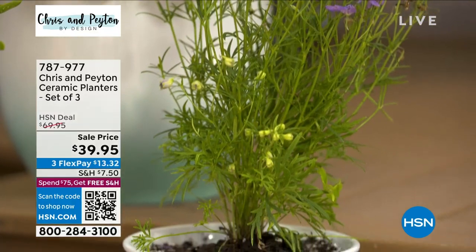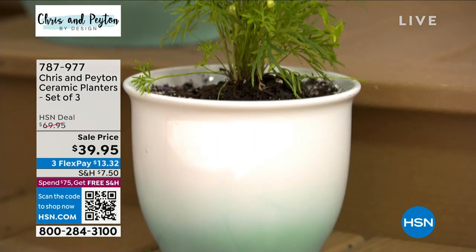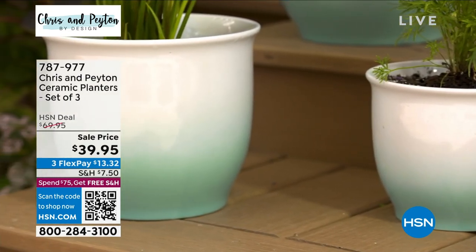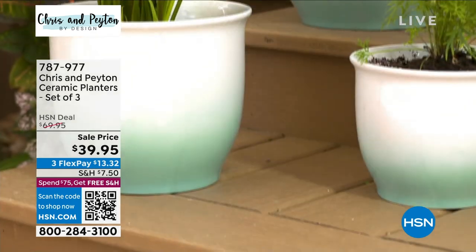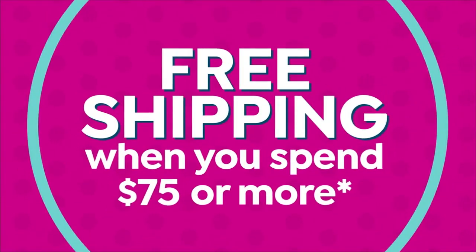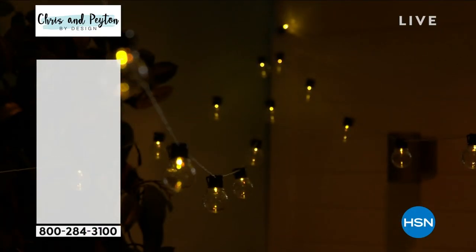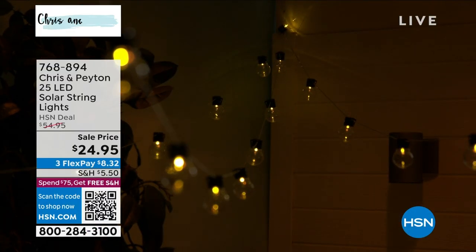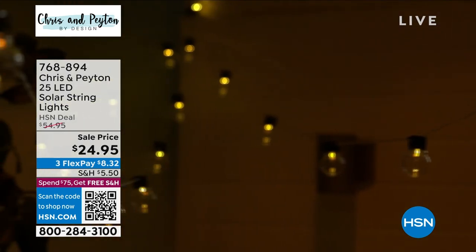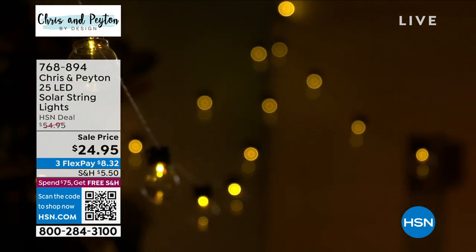Let's talk about the lights. We've been talking about lighting throughout the show in different ways. I love the string lights that you brought to us. These are solar powered. You do not have to worry about turning them on and off. They put off a good amount of light. We've got one set over our patio, and then another set on our kids' play area so that when it gets dark outside, look how bright these are. It gives you that nice ambient lighting.